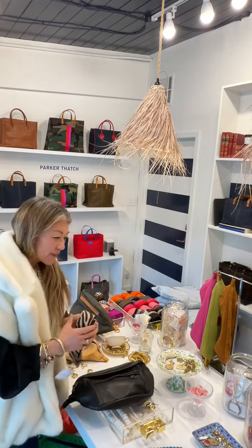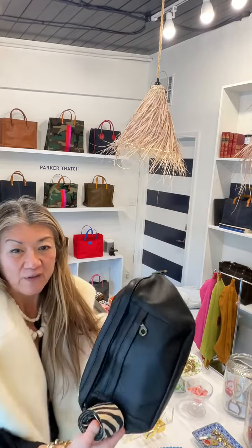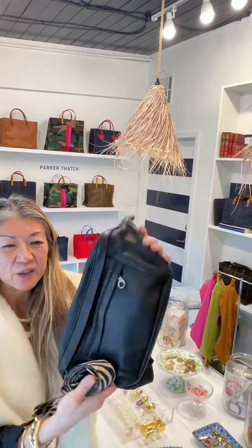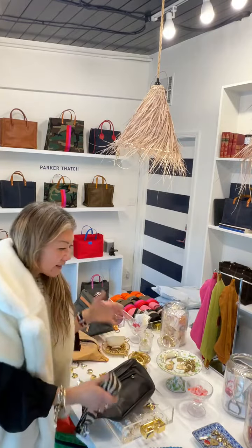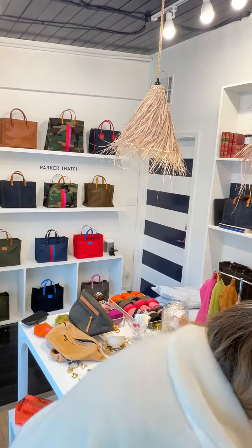Again, it's a really nice classic kind of shape, beautiful leather. This leather is so soft and so pretty. I wish you could see it and touch it, but it is so pebbly and just beautiful. And again, just add the patterns or add the solid if you like that.